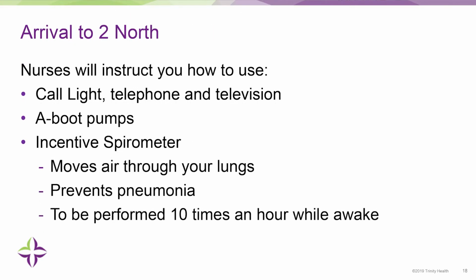So once you get up to 2 North, your nurse will instruct you on how to use some equipment there. So how to use your call light, your telephone, and your television. They'll go over the A-boot pumps that you're going to wear on your calves, and then your incentive spirometer, which helps move air through your lungs. It'll help prevent any pneumonia after surgery, and we do like if you perform it about 10 times an hour while you're awake.